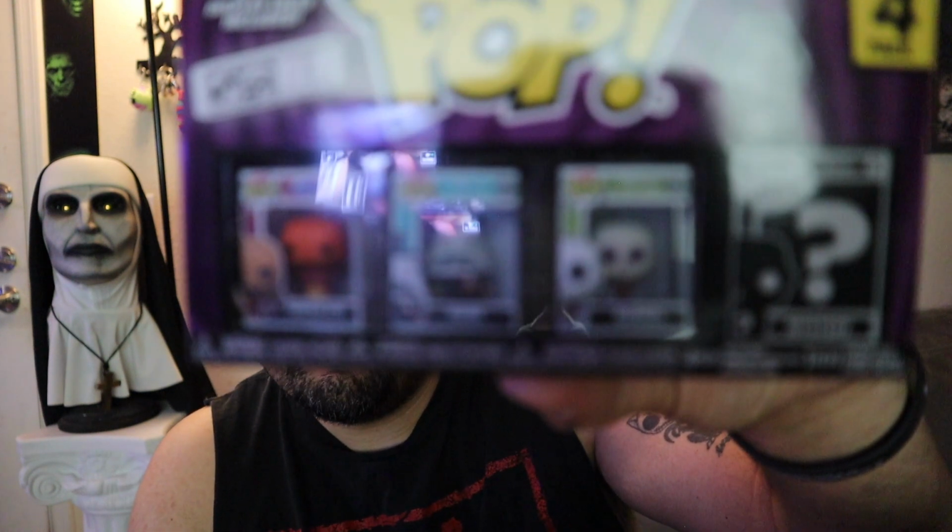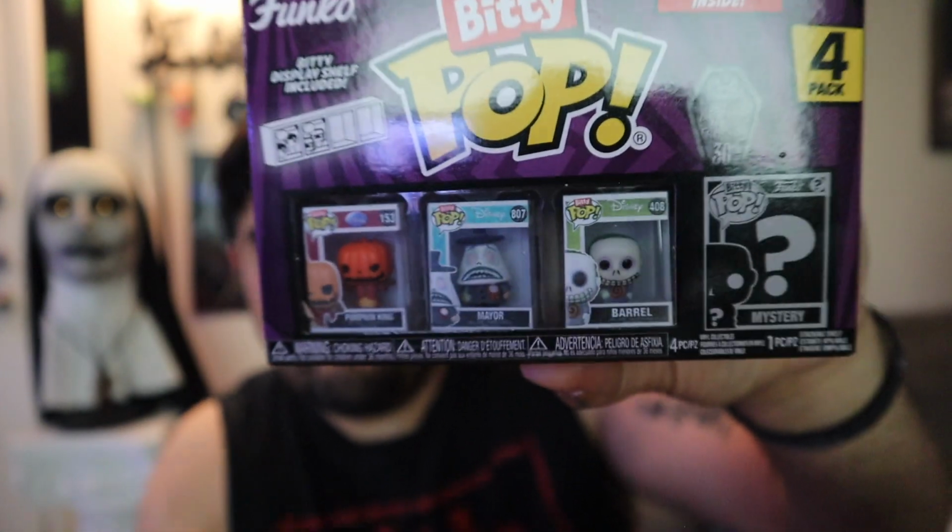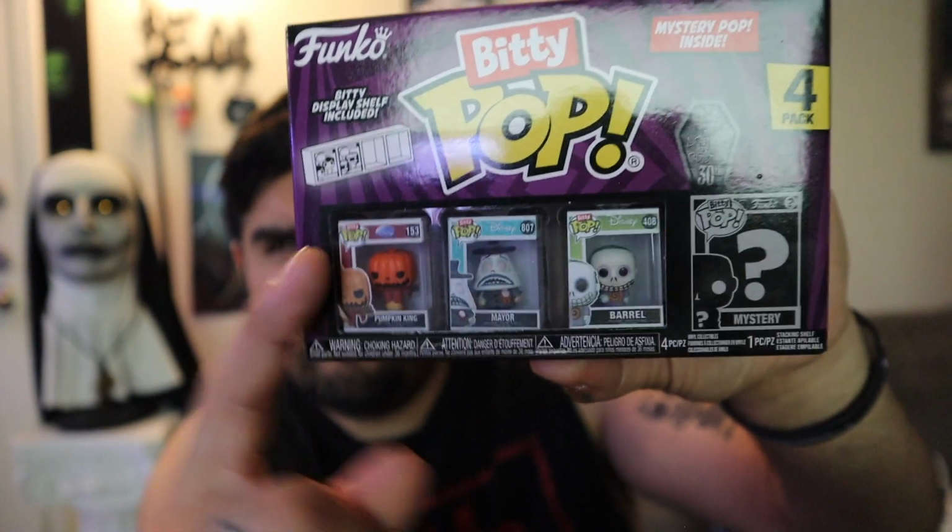Alright, we got that. Man, this freaking lighting. And then the last one I got is the Jack Pumpkin King and the Mayor and Barrel with the mystery. There they are, and they're really tiny. Like, there's my finger. Really cool. So I got all three of them.